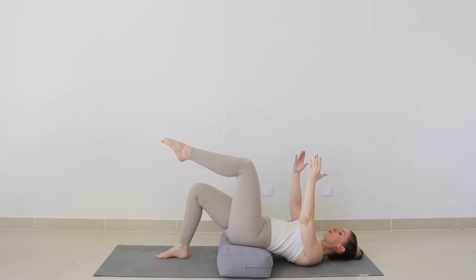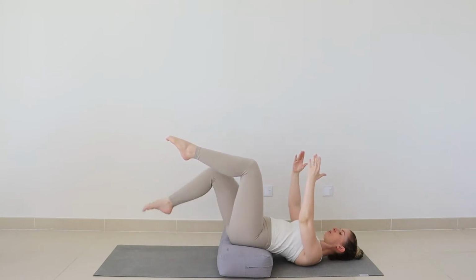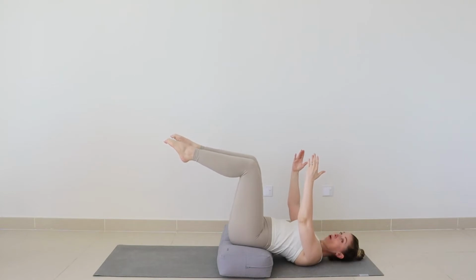Now let's tighten our core just a little bit deeper. Bring both legs up to tabletop. So feeling now a little bit more load on the core muscles. If it gets too much on your lower back, please take the feet one at a time down and rest.